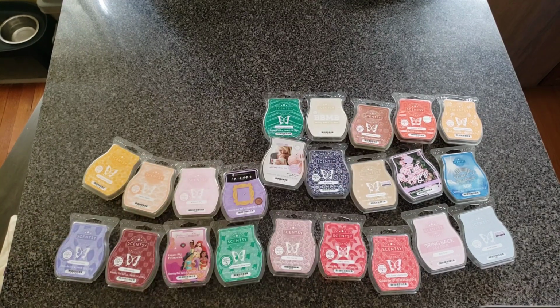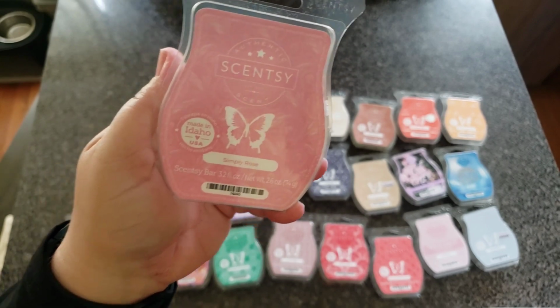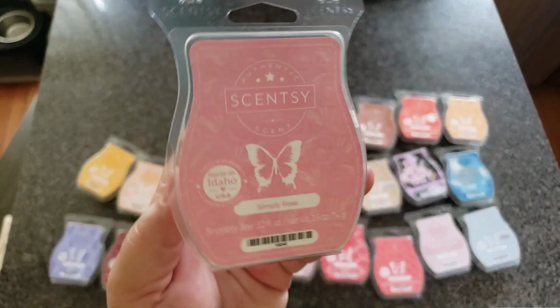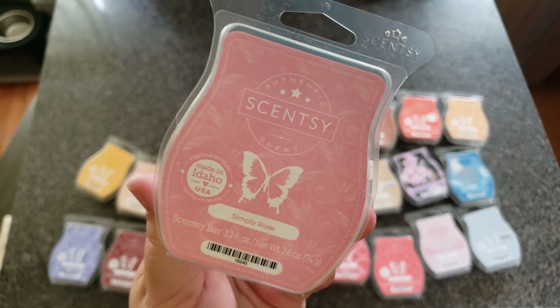Simply Rose. I'm kind of mad at myself that I warmed this because it's not in my club. But I have Iridescent, and Iridescent is very super floral. I also have a couple of Lush Gardenia. I have a couple of rose-based fragrances, so it's okay. This might have been either my last one or I have one more.